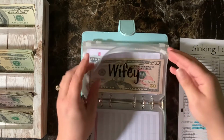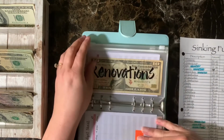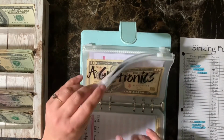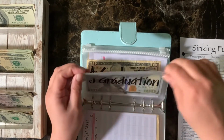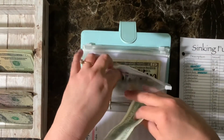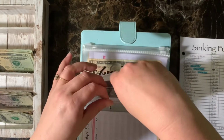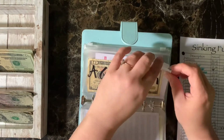All right, and the birthdays, all kids' birthdays are taken care of. Renovations, we're not adding. We're not adding to school or electronics. Graduation, we are going to add to this. My son graduates very soon, so I need to start beefing this up. So I'm putting a full 100 in here. That's 200. My goal for each of these is 2,000.